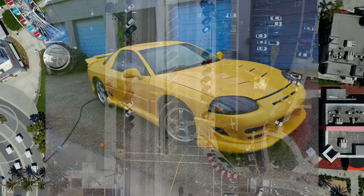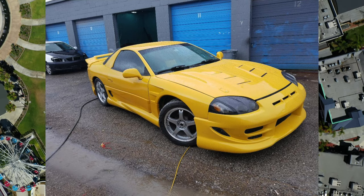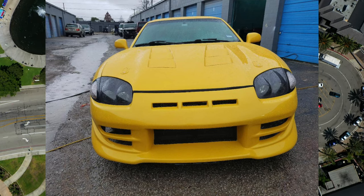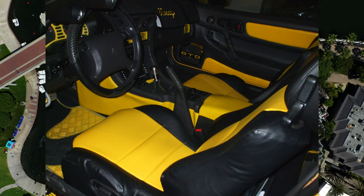From Garland, Texas, here's Frank Nunez's 1995 Mitsubishi 3000 GT SL. Frank has owned this creatively modified 3000 GT for over 10 years and is entering it in JCCS for the first time this year.